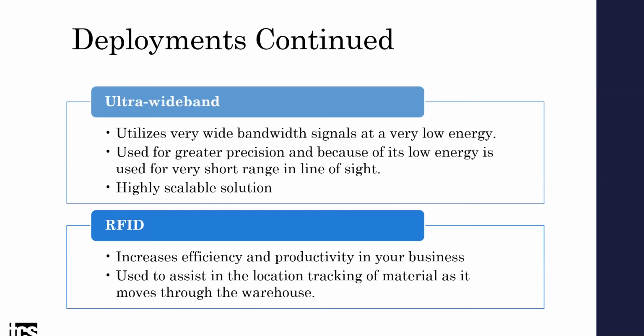Another wireless technology that can be leveraged to increase efficiency and productivity in your business is the use of RFID technology, or RFID tags. Most people are familiar with RFID tags and readers, and in many warehouse environments, employees need the ability to scan material, but RFID can also be used in these settings to assist in locating and tracking material as it moves through a warehouse.